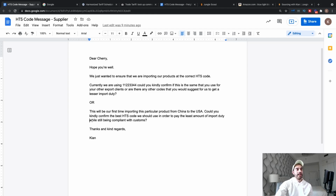Now that's a key part to add, that you have to say compliant with customs, because obviously we can use any import duty code to get 0%, but we want to make sure that our goods don't get stuck at customs. So you can ask the supplier that you currently work with, you can ask suppliers that you're getting quotes from on Alibaba, you can ask up to 5 or 10 or however many you like until you've found the code that you are comfortable with. So that was number 1, asking your supplier.